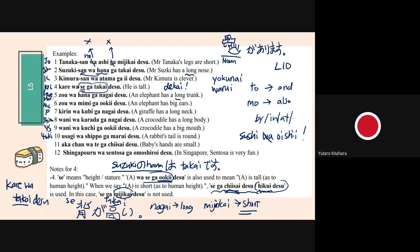Shino-san, number 8. Wani wa karada ga nagai desu. Very good. Okay, karada is body, shenti, right? Okay, why this time the body can be long? Okay, yes, you all can tell, because the animal is lying on the floor, right? Okay, shenti chang, body is long.